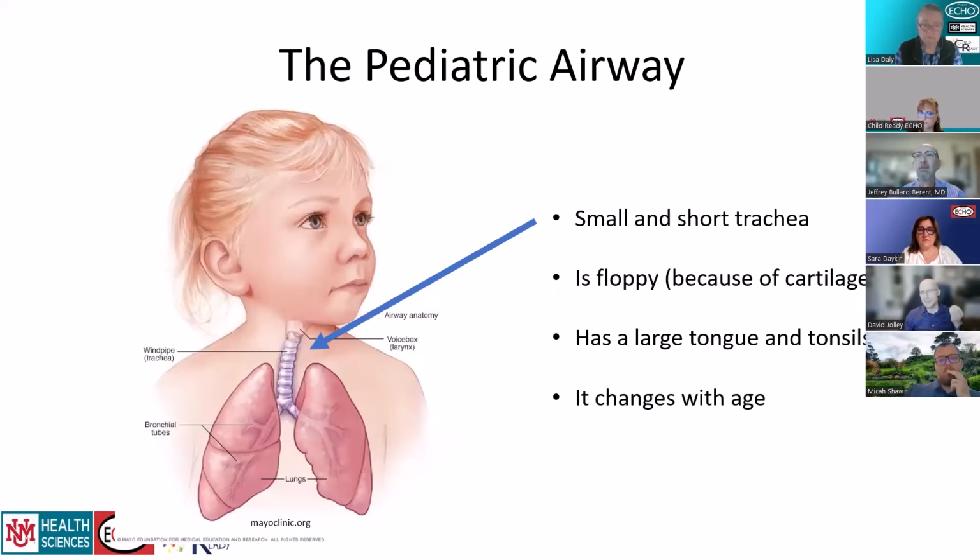First, not shockingly, the pediatric airway is smaller than the adult. But if you think about it, it's not just smaller in diameter, it's also shorter, which means that it's easier to accidentally extubate a child. It's also easier to accidentally right mainstem a child. Newborns especially, their trachea is so short that the endotracheal tube can be in a perfect position, and if they simply turn their head to the side, it completely comes out.